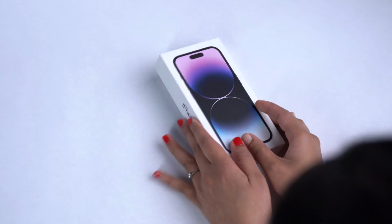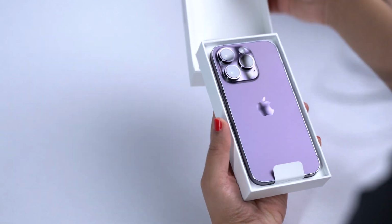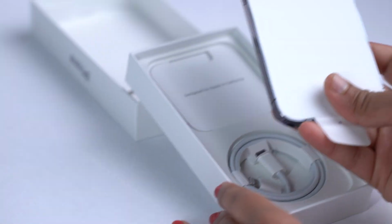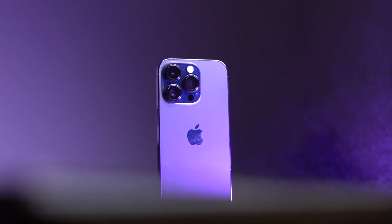First thing I noticed was that the box was super minimal. Apple wanted to reduce carbon emission. So as a part of that, the box is super thin and there is no plastic wrap. There is also no charger in the box and even the information brochure has shrunk. I got the deep purple color iPhone 14 Pro with 256 gigs of storage.